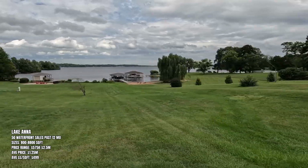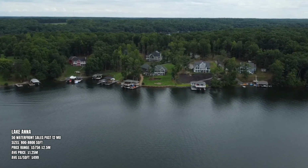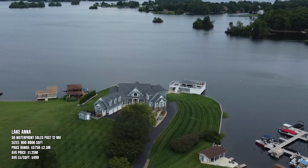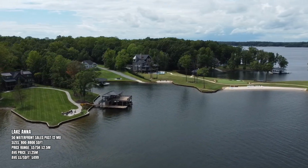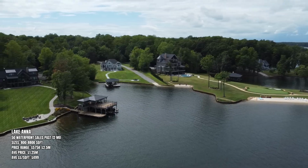After going through the listings, it turns out that only 50 of the 58 listings were actually waterfront. The prices range from $575,000 to a staggering $2.5 million, and the $575K home was actually a bit of an outlier, so the floor for waterfront properties seems to start around the $700,000 mark. The average price per square foot for these waterfront homes was high at $499 per square foot.